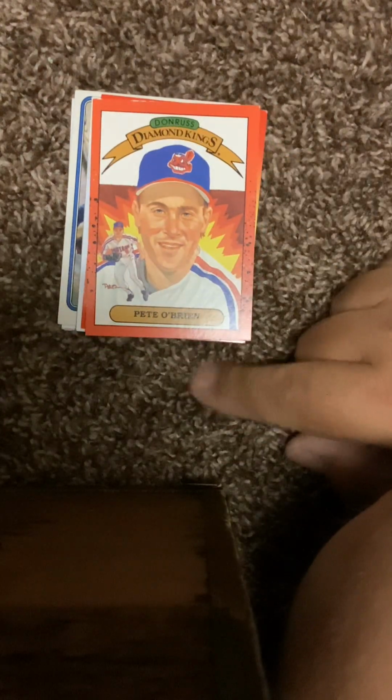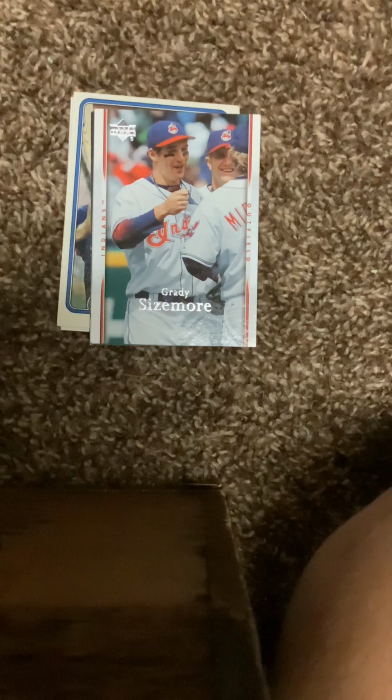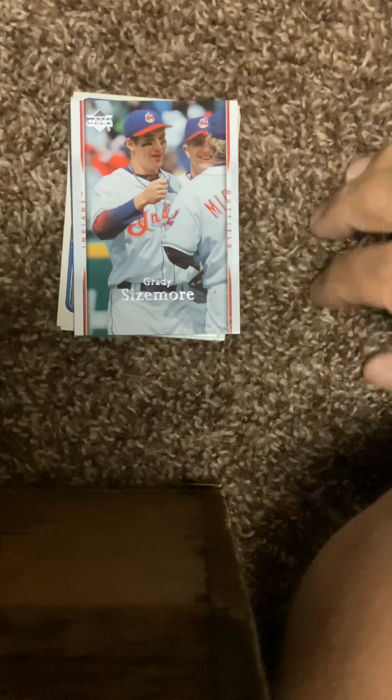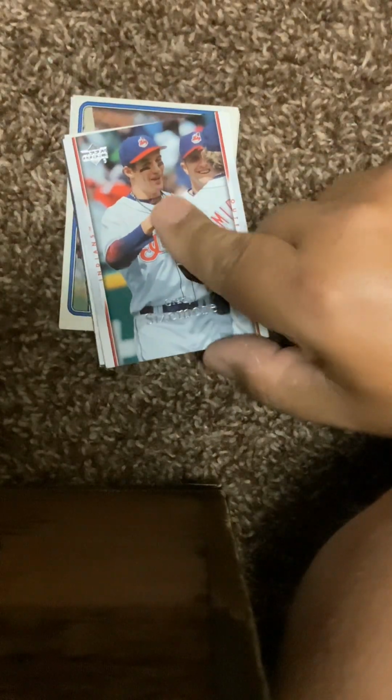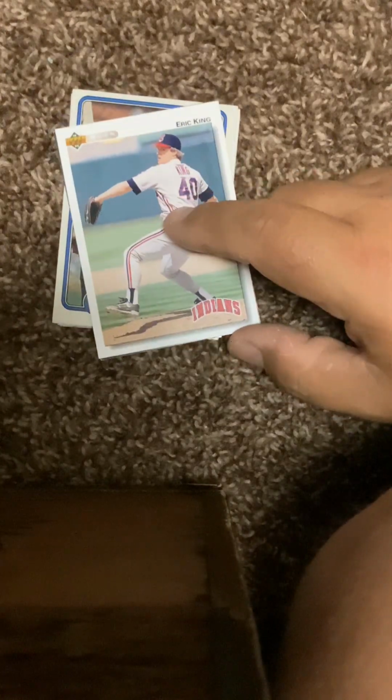Pete O'Brien, he played first base for your Cleveland Indians. There's another one of Mark Lewis. Grady Sizemore, I'll tell you, you really thought somebody was going to be around for the long term, but injuries got the best of him, unfortunately. Eric King, I have very little knowledge of anymore. Ernie Camacho again. Miguel De Leone. Another one of Ernie. See, he still has those glasses.